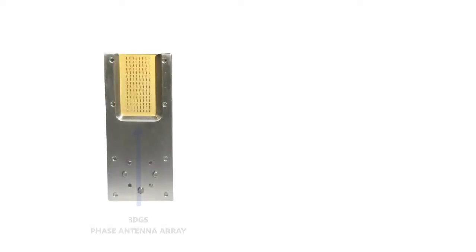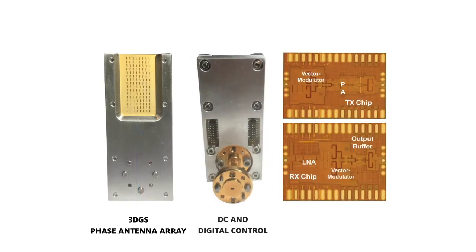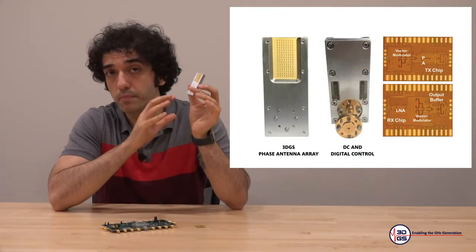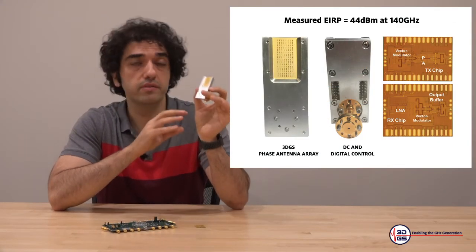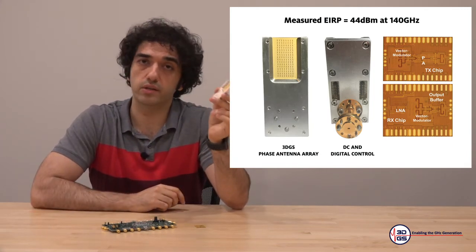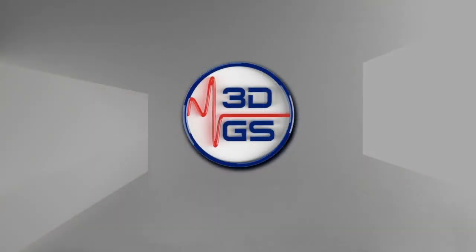We have in fact built phased arrays on glass using some of our own phase shifter elements, LNAs and PAs. These are single chip phased array elements. There are 8 of them on this module. And we have measured EIRP of 44 dBm at 140 GHz, which again is a world record, especially because of the level of integration and the phased array on glass architecture.